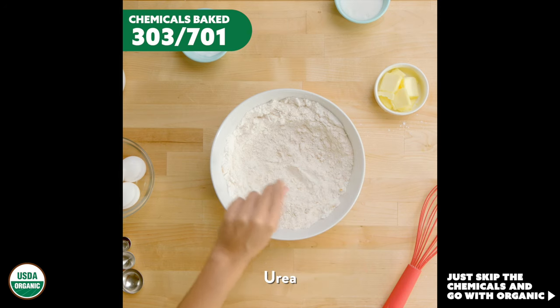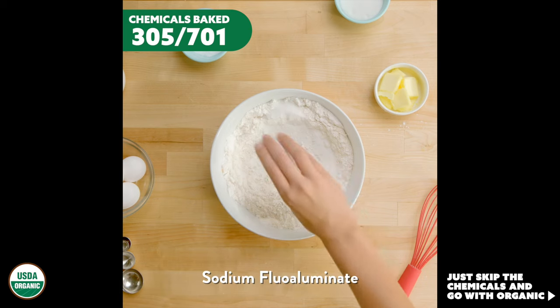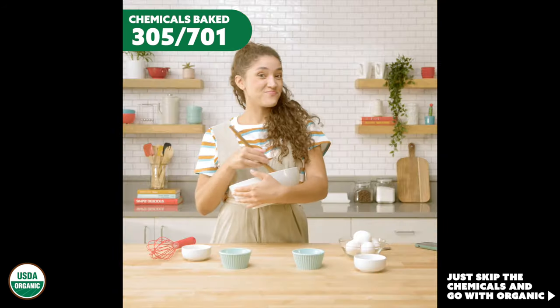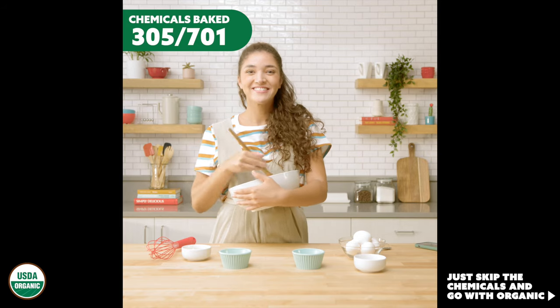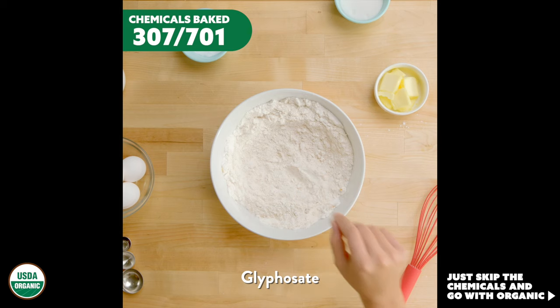Maybe a sprinkle of urea. How about a teensy bit of tetracycline? Or perhaps an itty bit of sodium fluoaluminate? Just keep stirring. You may also be adding a dash of MGK-264 and possibly a pinch of glyphosate.